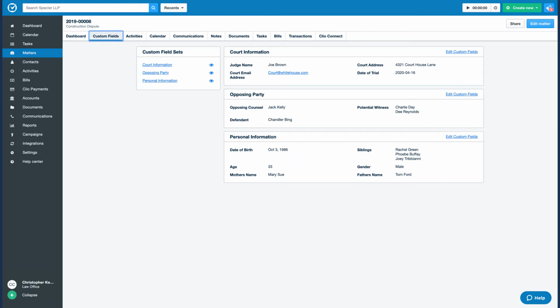Oh, that's right. And I want to talk about custom fields really quickly as well. So custom fields are great for adding all kinds of information that are related to your contacts and matters. And you can group them into sets, which helps you quickly add them to your contacts as well as your matters. So you might want to track specific information that's only relevant to that specific matter.